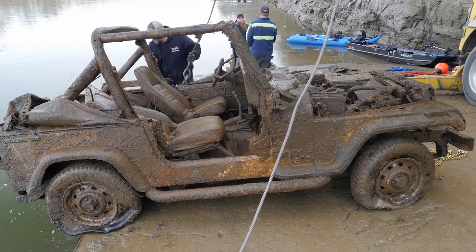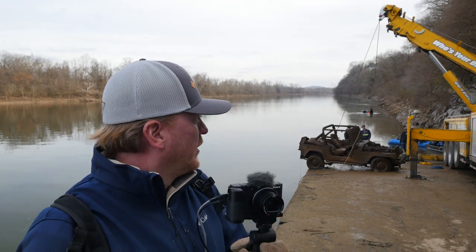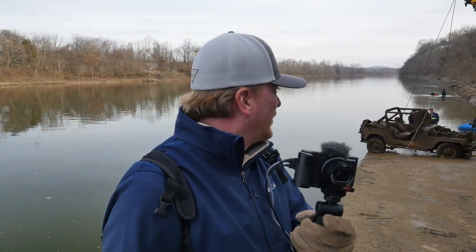It's a pre-96 Jeep Wrangler. Probably the four-cylinder. I could tell just by looking at the engine bay that it's probably a four-cylinder. It's five-speed.